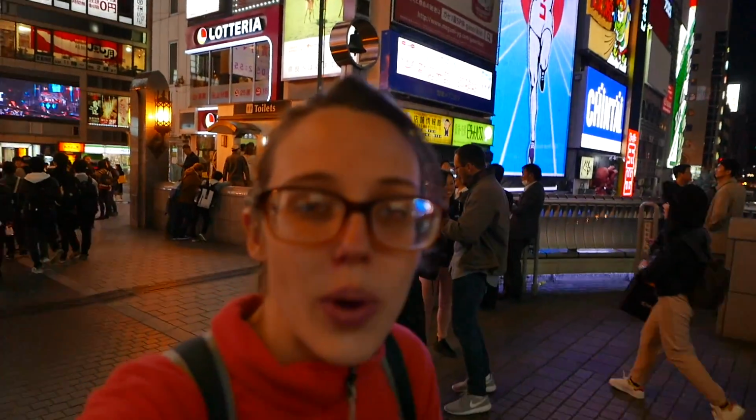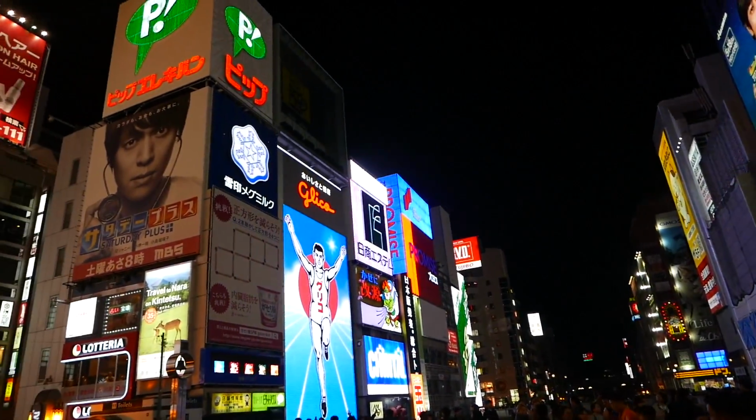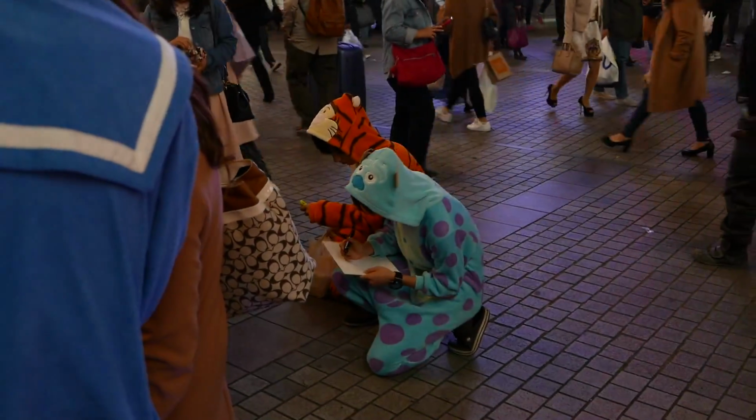Yeah. So after some disappointing pizza, surprise, surprise, we are at Dotonbori. It's basically like the Times Square of Osaka. So many bright lights, people dressed up as characters.